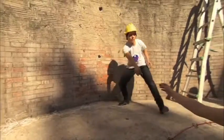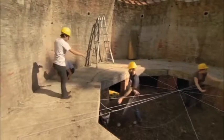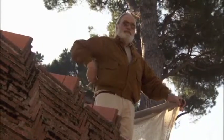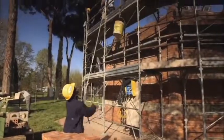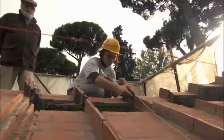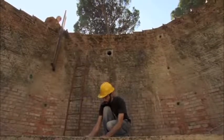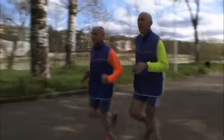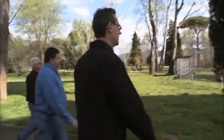Ricci's dome is 1/5 the size of Brunelleschi's, but still huge, large enough, he hopes, to prove his theory of the secret of the dome correct. He and his helpers are preparing for its biggest test yet. With the walls increasing in height, Ricci is concerned about having his students continue the work. So a new team has arrived in town to help push Ricci's experiment forward.